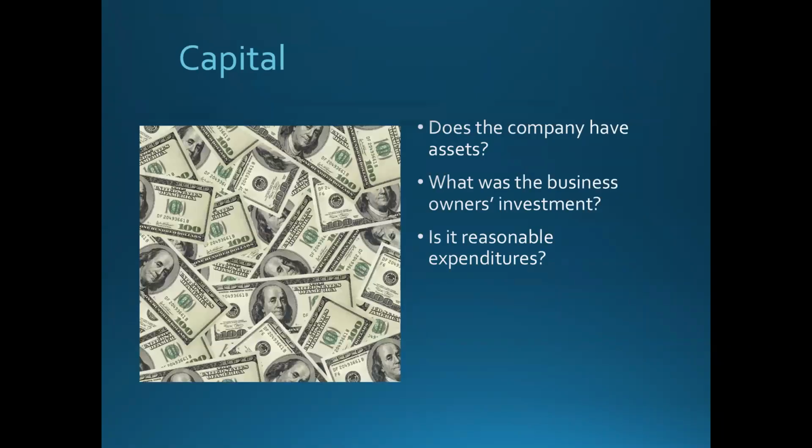All right, next up is capital. Basically this is how much money the business owners are putting into the project, and are they using the money wisely? We had an applicant for a startup nail salon, and she wanted to borrow $250,000. And we were like, whoa, it does not cost that much to start a nail salon. What are you doing? So we got into her construction budget, and it was marble this and silk wallpaper that. And I'm sure it would have been stunning, but it wasn't good, reasonable expenditures.